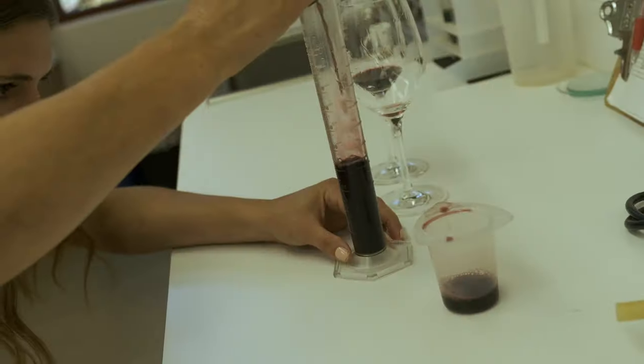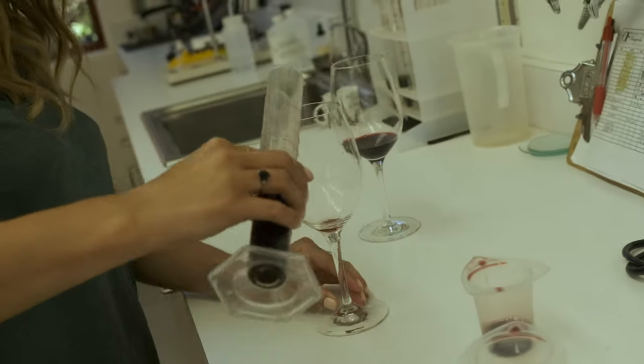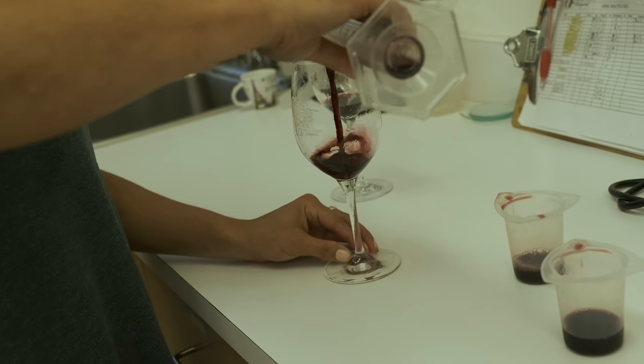Yeah. But it's definitely, we don't want to over oak ours and add tannin through oak. So we needed to add something to kind of boost the mouthfeel. For sure. And we add a little bit of Petit Sirah. But we will do bench trials in the lab and come up with the best percent of Petit Sirah to add to give this wine the best quality.